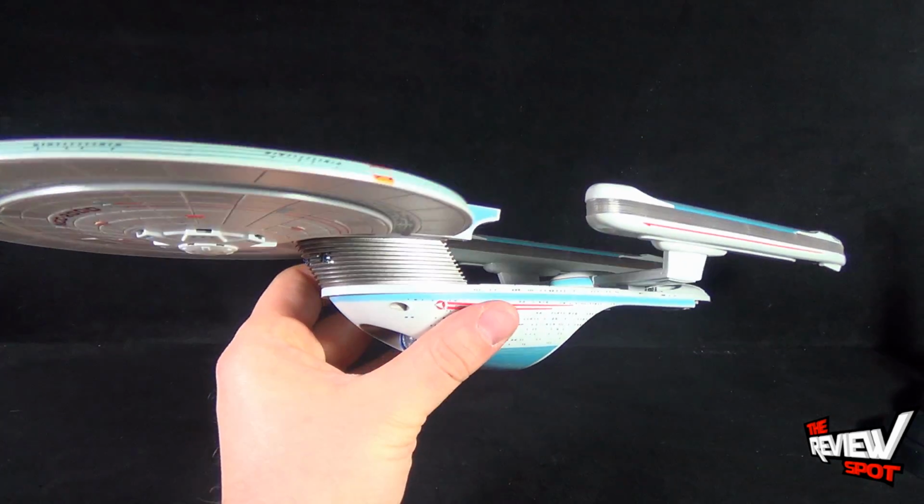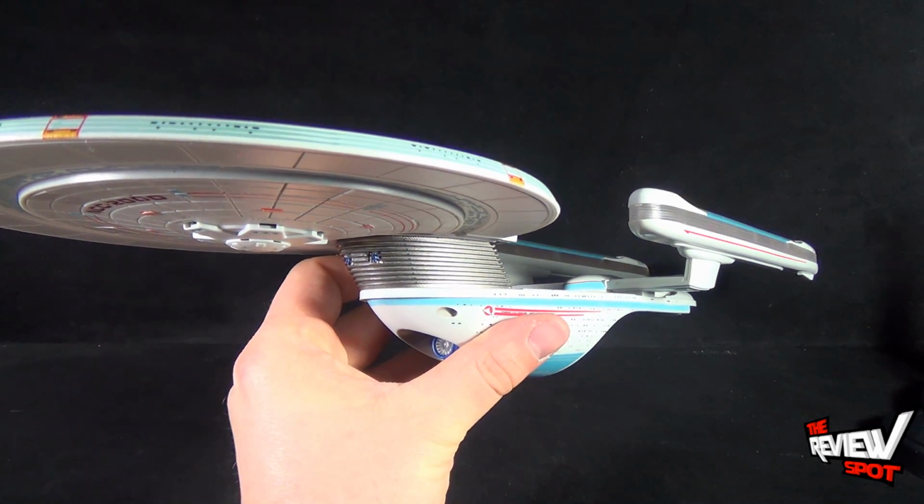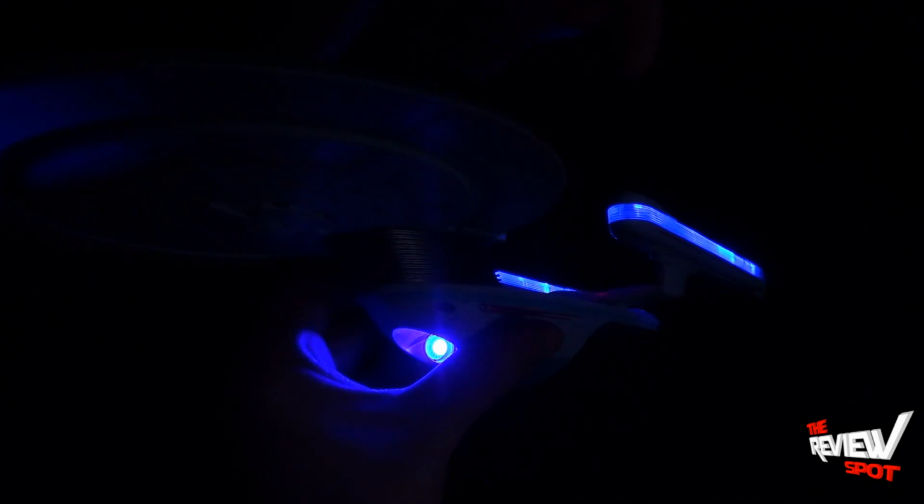What we'll do, let's turn off the lights and see how cool this looks with lights off. And we'll press the button again on the saucer section to activate the lights and sounds. And especially in the dark, these nacelles light up the main hull of the ship very nicely in that bright blue color. And pressing the button again.